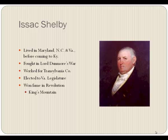He fought in Lord Dunmore's War before the Revolution. He worked for the Transylvania Company. He also won fame in the Revolution fighting at Kings Mountain. He was elected to the Virginia legislature, but not allowed to take a seat because they discovered he hadn't been in Virginia long enough. So when he came to Kentucky with his new bride, he was politically astute. And he turned out to be not a great governor. He was a good governor, and he was the first, Isaac Shelby.